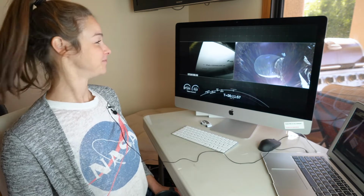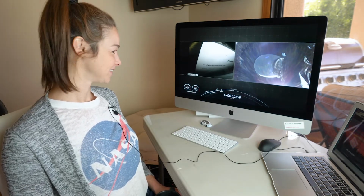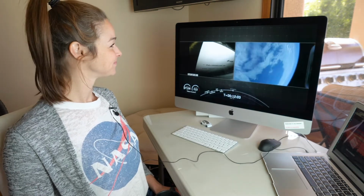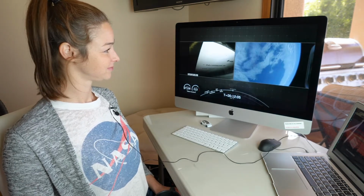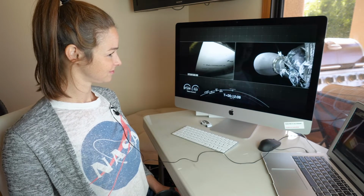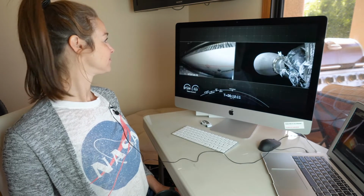About 2 hours after launch, we have our GNC bay door open. Here we go, stand by for solar array deployment. Exposed to space, they allow us to really understand our position relative to space, to Earth, and relative to the space station, and how we get from point A to point B.